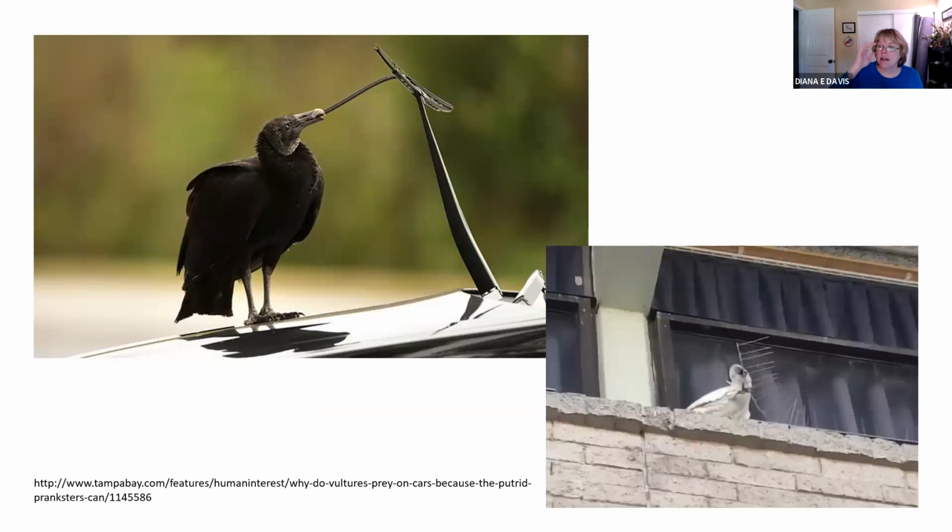We talked about the Kea getting bored and messing with the traffic cones. Well, that's not the only species that does that kind of stuff. We see signs of boredom in wild birds, especially young wild birds. Parrots, cockatoos, even vultures. On our left, we have a black vulture tearing up a windshield wiper, pulling the rubber off of it. These different types of birds, the vultures, the cockatoos, the parrots, have all been known to damage cars.